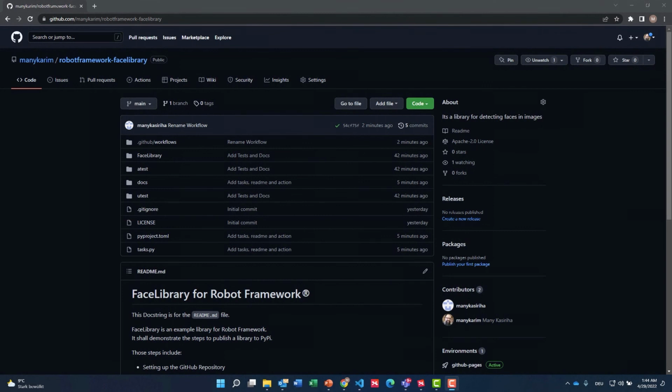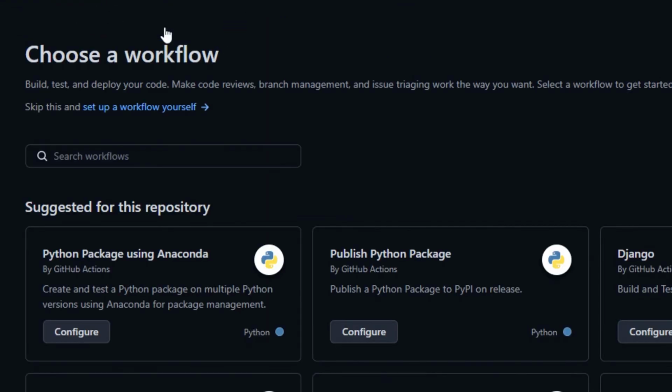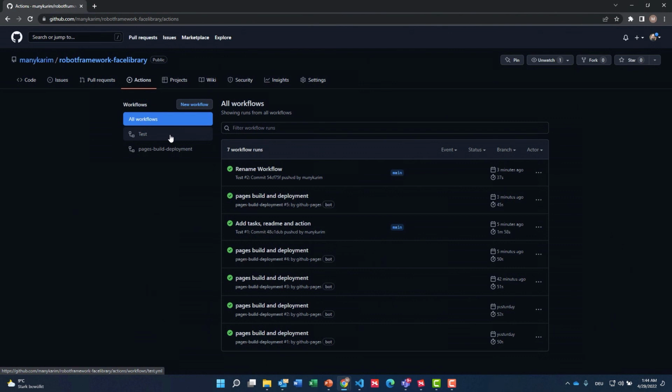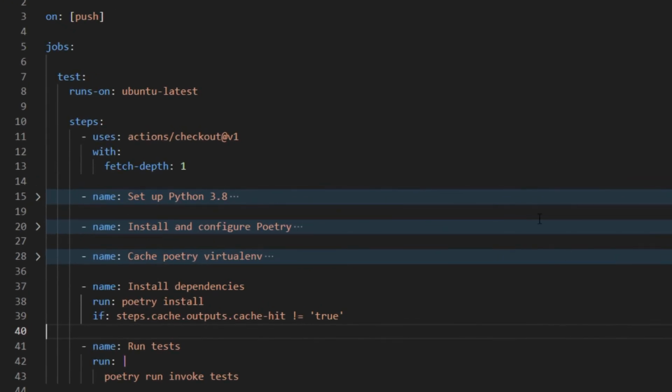So let's have a quick look at GitHub Actions. You can define or add new workflows in the Actions tab here. You can add a new workflow, and GitHub will offer a lot of templates, yeah, like publishing Python packages, building Python packages, and so on. Right now, we already have a workflow defined to test things. We can have a quick look at that. It's basically a YAML file, and I won't go into detail, but what this one does is it will run on every code push, and it will install Poetry, install the dependencies, and then run our tests.